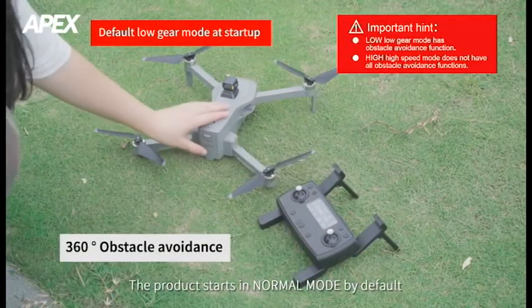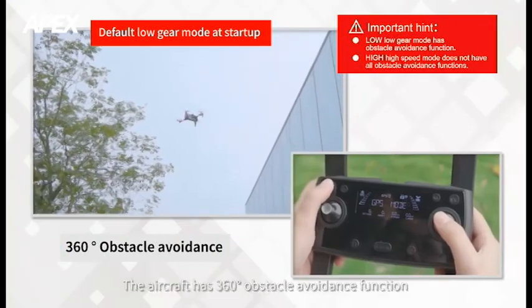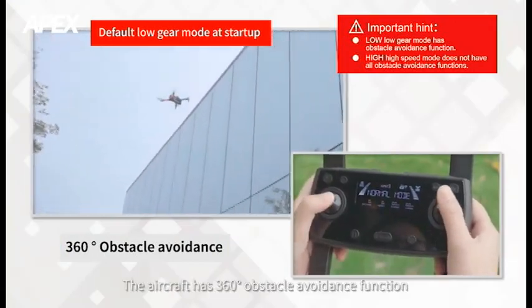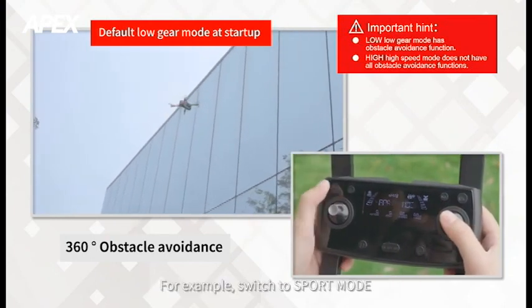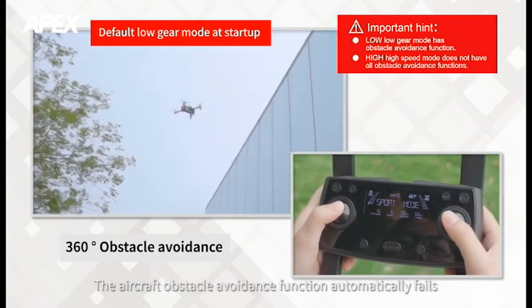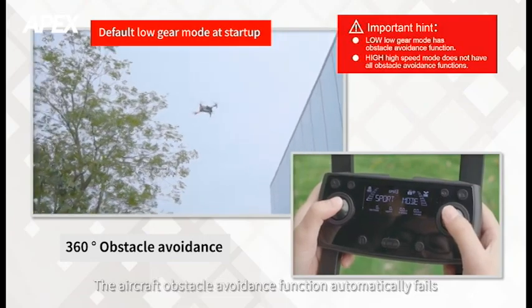The product starts in normal mode by default. The aircraft has 360 degrees obstacle avoidance function. For example, switch to sport mode. The aircraft obstacle avoidance function automatically fails.